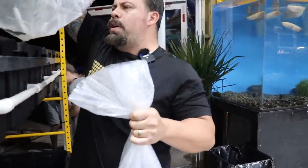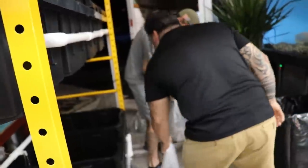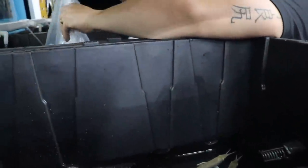I'm putting the silvers up here because they're easy to deal with. So by doing it this way, we're diluting the water. We got new water going in, oxygen, and the old water will drain out through here. More silvers. Let me put them over here. I start spreading them apart.